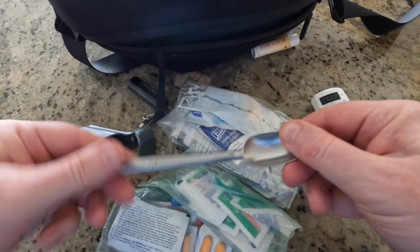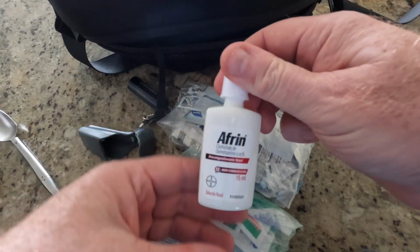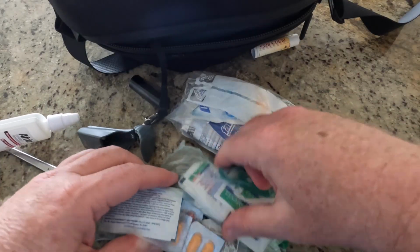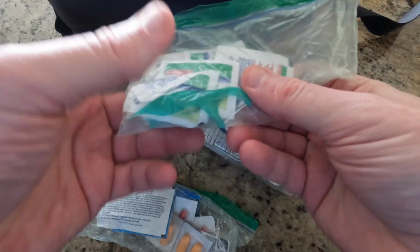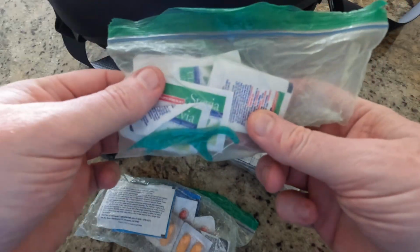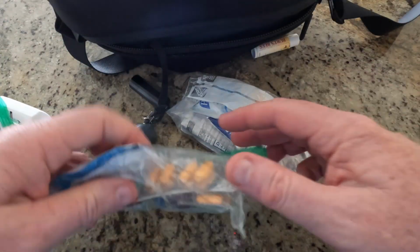So I keep a Spork handy with me when I travel. Also for the airplane, I like to have Afrin available to clear my nose if I start to get a squeeze. I keep that. And most importantly, I keep this little baggie. This has my stevia in it, stevia for you in the US. I love that with my coffee, so I got to be ready for that every day.